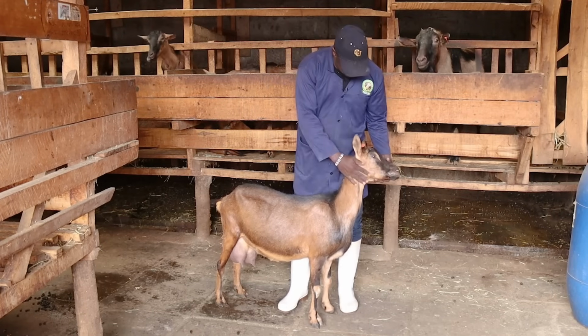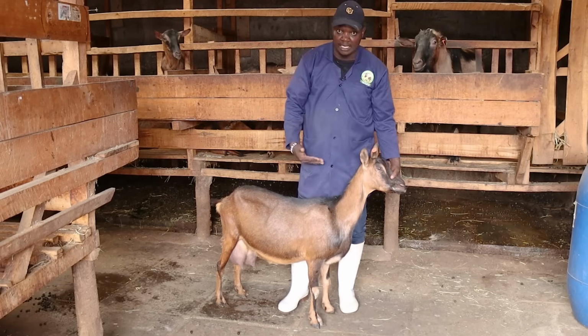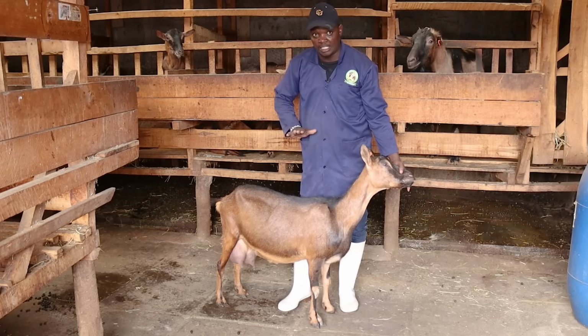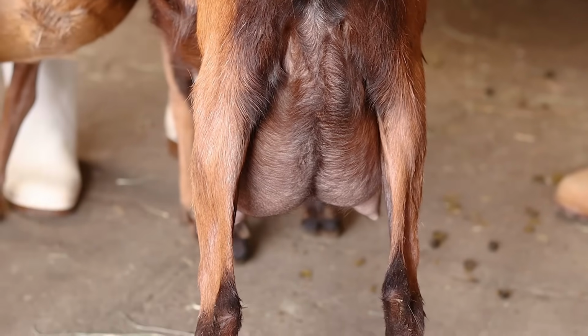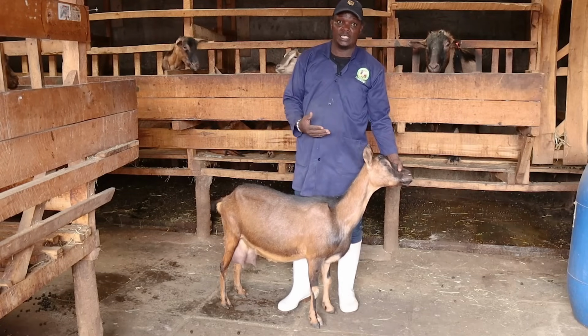The other thing, you look at a goat like this one, an Alpine, it has a good stand, as you can see, and also the length on it. It is not as tall as the buck, but the length is very good. So those are some of the things you need to check, especially when you are going to purchase the goat.